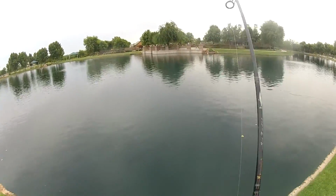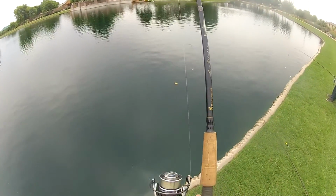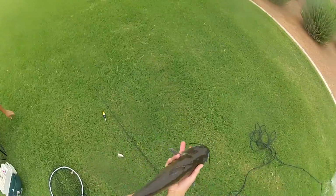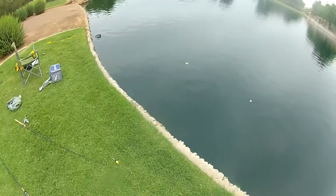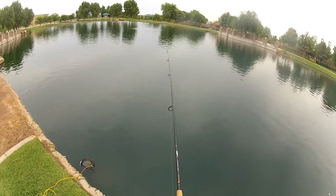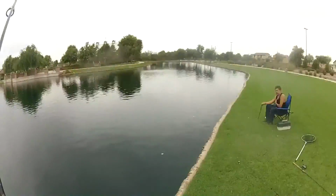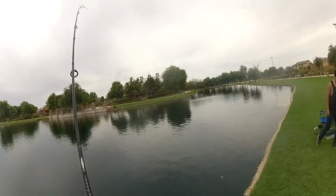He's definitely smaller. He's actually really small. From what? Here we go. There we go. It's probably close to the same size. Oh, the one you just got? Yeah. Probably. It's just easier. He hasn't made one run yet. It's like dead weight almost, but he's obviously moving.